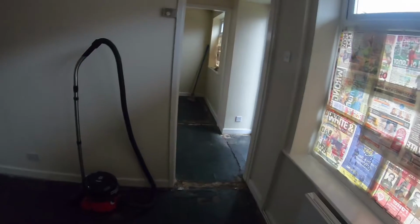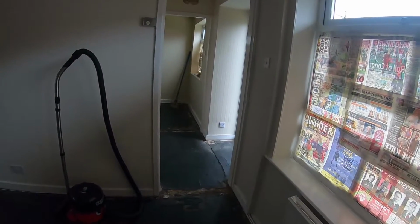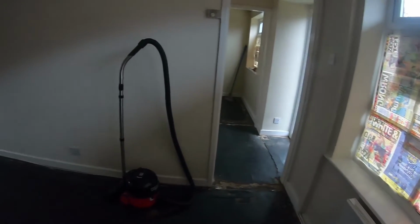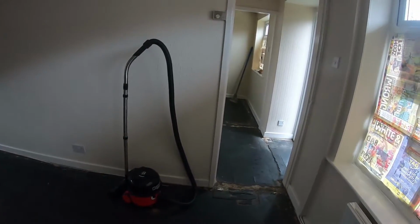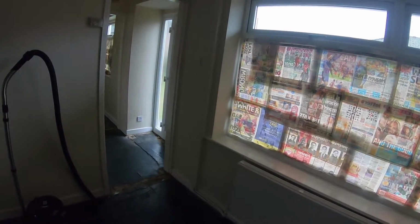Now, I wasn't sensible to start with, picking that bit up and breaking it. Obviously, you learn from your mistakes, and admittedly, it was stupid of me to do that. So that's where we are. You've probably already seen I've taped the door up in here to stop anything going into the kitchen.